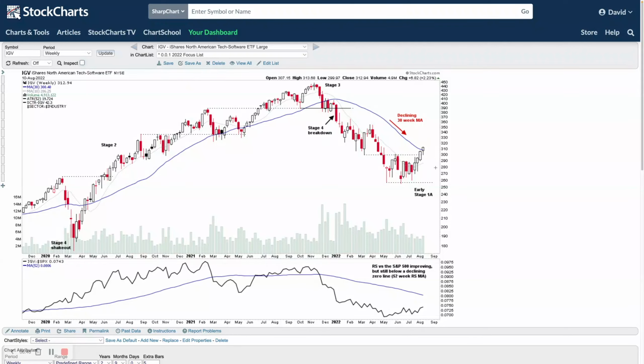So normally within stage 1, as with stage 3, the majority of the time, it can take quite a while for a base structure to form. You don't often get V bottoms like we saw in the 2020 low. It tends to take a while for bottoms and tops to actually form. So a lot of the time you actually see these moving averages start to cross above and below each other multiple times before we actually move into stage 2. Not always the case. Sometimes you get a double bottom type move and you can move out into stage 2 earlier.